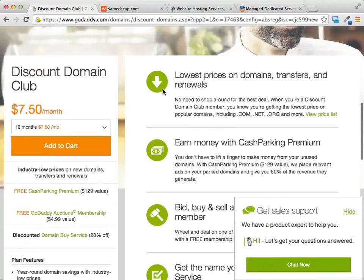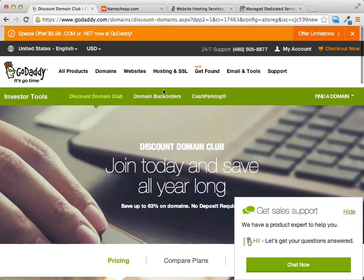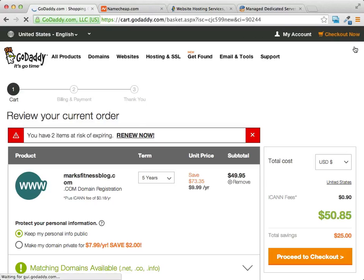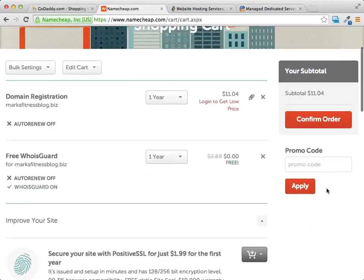At this site, they've got a lot of different offers. Go ahead and skip past everything and just click on that checkout now link right up top, and that'll bring you expressly right to their checkout counter, and you can finish everything right here. They do default at GoDaddy to 5 years, so I usually register my domains just for 1 year at a time. And go through there, proceed to the checkout, very easy. Namecheap is the exact same way. You confirm your order, and then you're pretty much all done.